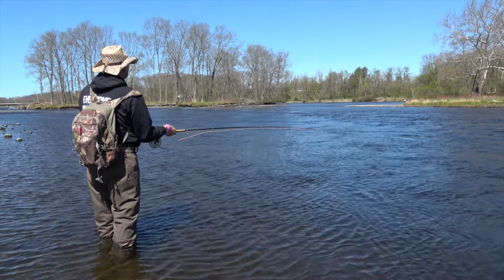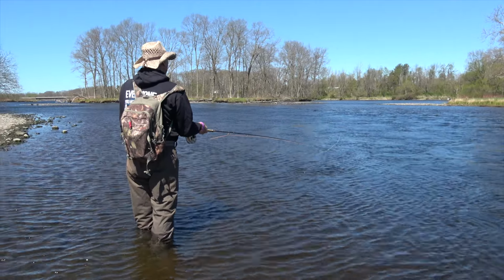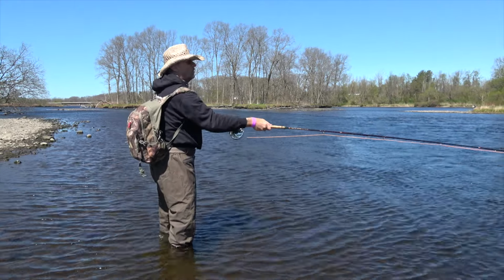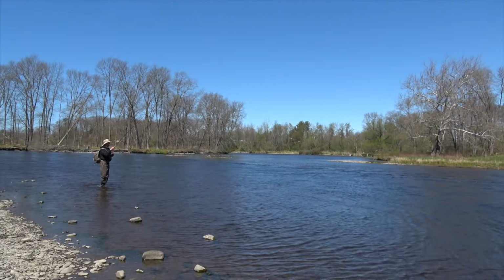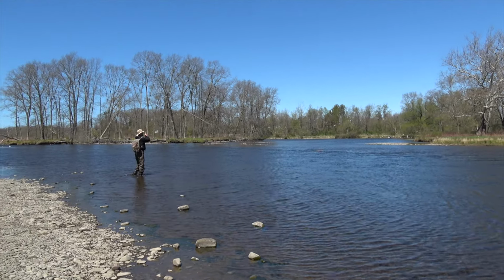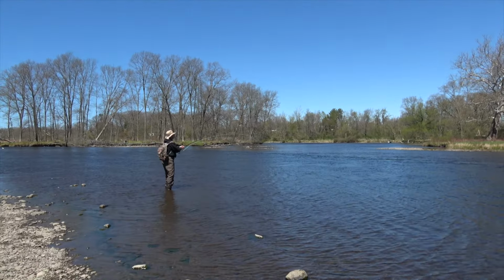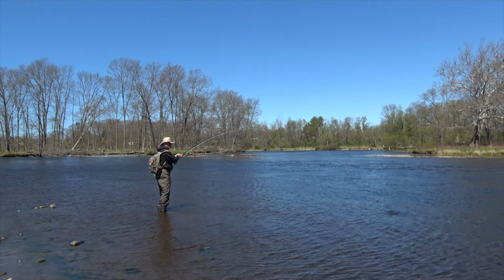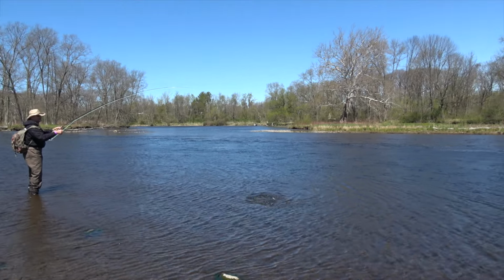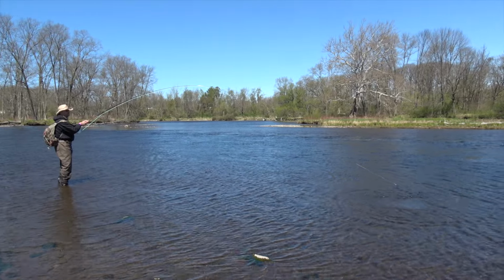Fish right about now. Put some flies in. It's right here. Oh, no. Let's see if we can net him.